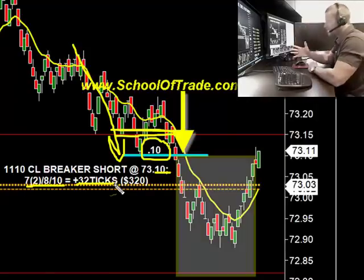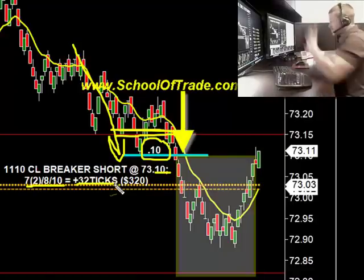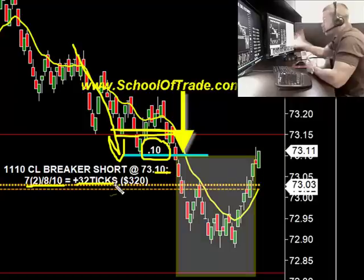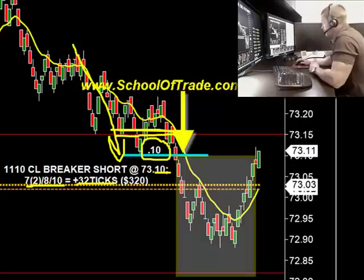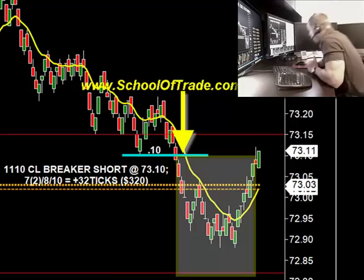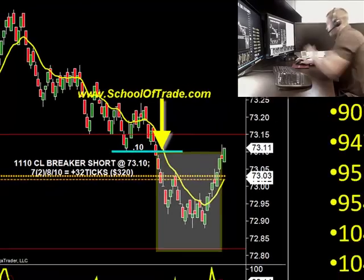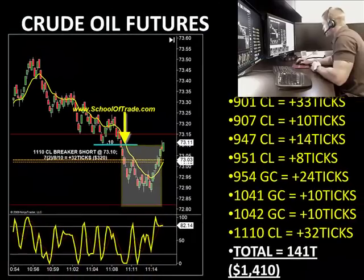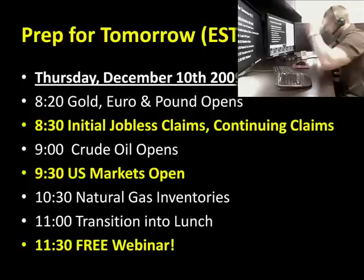Guys, this was one of those examples where we had crude moving so quickly at that time. We got a great first target fill. Remember, guys, we should be taking a +4 fill, but we got a +7 fill. So obviously that's great things for us. +7, +8, +10, $320 here, guys, to finish up the final trade on crude. As you guys can see, total them all up right now, 141 ticks. Nice mixture of 2 steps and breaker patterns, gold and crude. Of course, small winners, large winners.